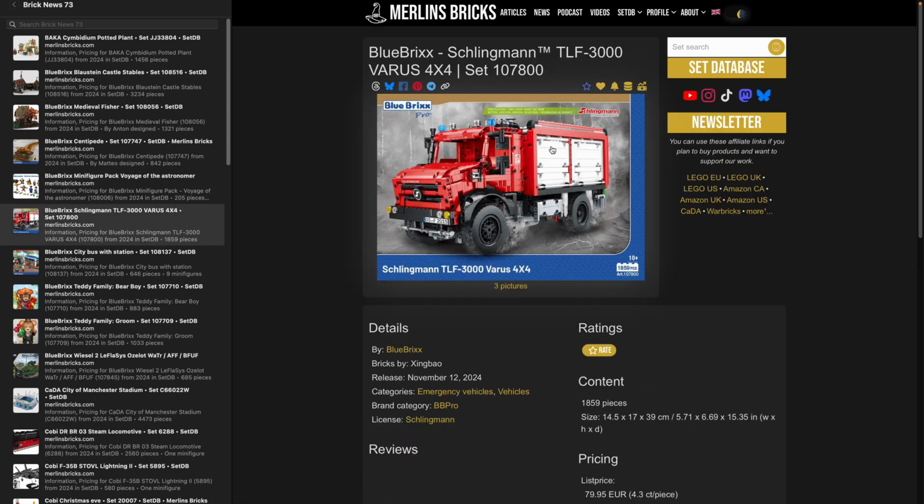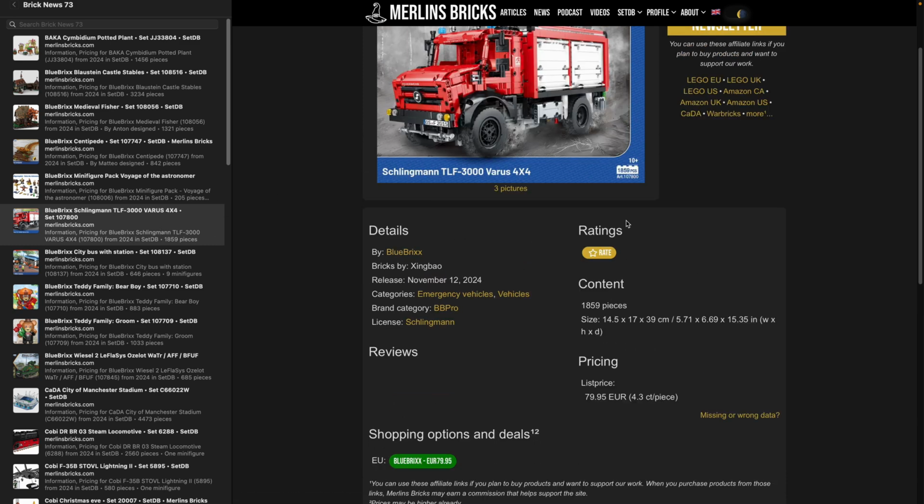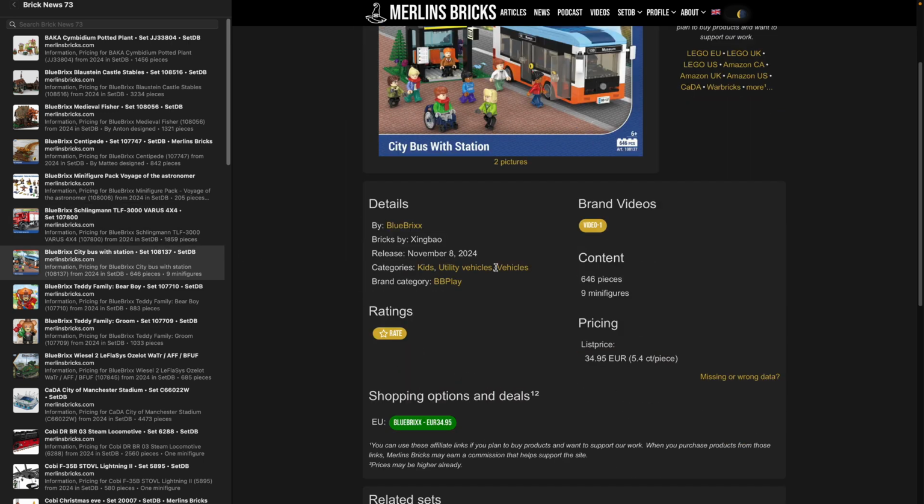Then we have the Schlingmann TLF 3000 Varus 4x4 107800. As you can already see by the license plate and all the other numbering, this is a firefighter vehicle from Germany. Schlingmann, I think, is a German company that is basically building these vehicles, in this case based on a Mercedes-Benz truck. Not 100% sure. Anyhow, 107800. This is a Technic set and is now available for 80 bucks, 4.3 cents a piece. Not too shabby, considering that there's even a license included. 1,859 pieces.